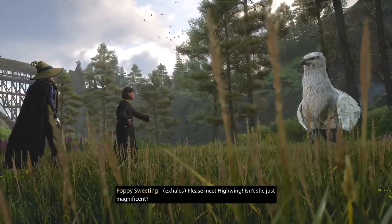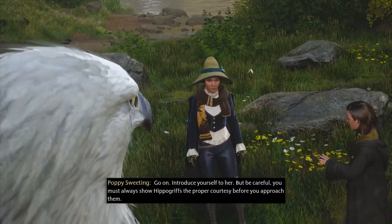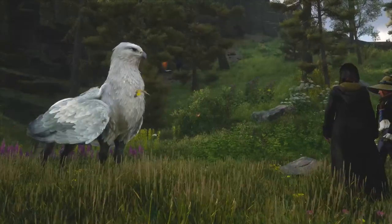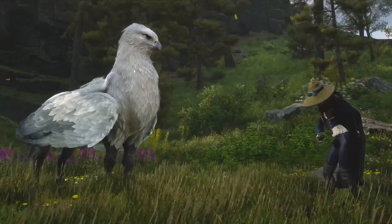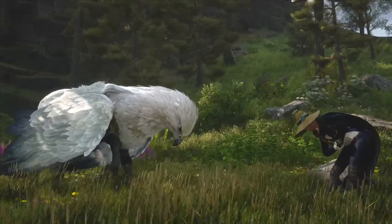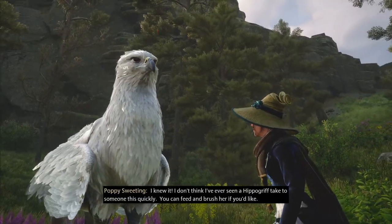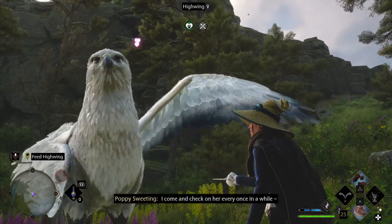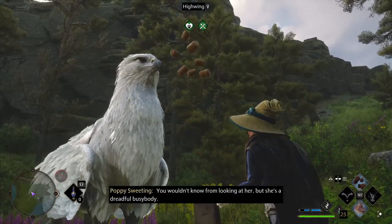Please meet Highwing. Isn't she just magnificent? Go on, introduce yourself to her. But be careful. You must always show hippogriffs the proper courtesy before you approach them. You can feed and brush her if you'd like. I come and check on her every once in a while. Bring her pasties, tell her what's going on in the castle. You wouldn't know from looking at her, but she's a dreadful busybody.